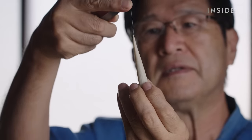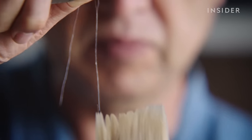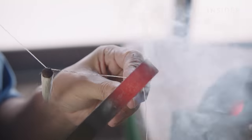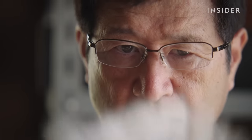Creating a custom-made calligraphy brush takes an intense amount of attention to detail. If a single hair is out of place, it must be removed. 70-year-old third-generation brushmaker Yoshiyuki Hata turns countless strands of raw hair into a perfect brush tip for master calligraphers, and he's been making these brushes since he was a teenager.